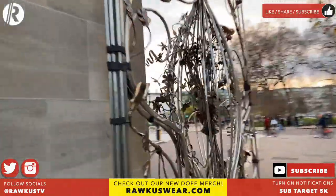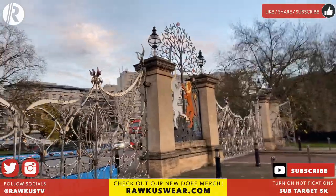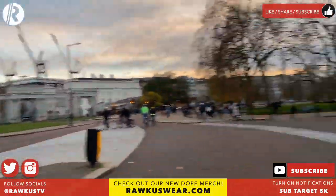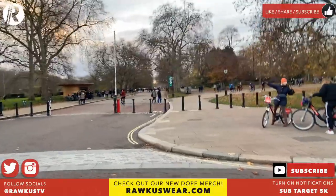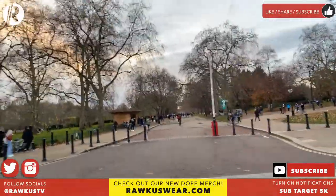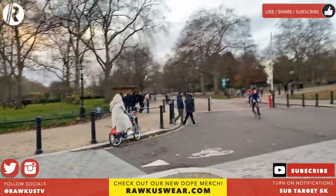Look how beautiful this gate is. It costs more than most houses. Very royal up in here, man. I think it's supposed to be quarantine. What kind of quarantine is this? People are quarantining together in the park, man. Unbelievable. Social distancing, keep 2 meters apart. I think nobody read the memo.